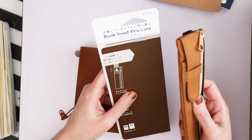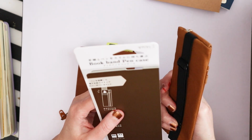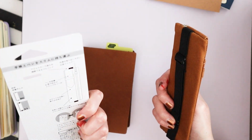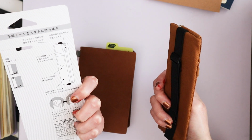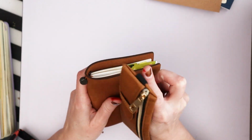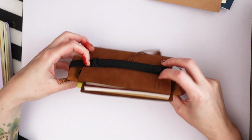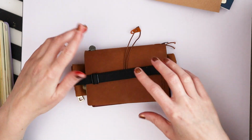And it's this book bound pen case from, well, what's the brand? I can't actually find the brand right away. So, oh, there we go. It's from Midori. It's a bit big to go on here. It would probably suit a regular format better, but I can adjust it so it fits better.